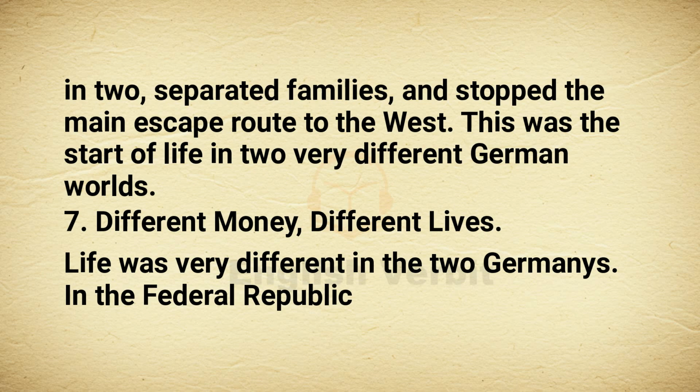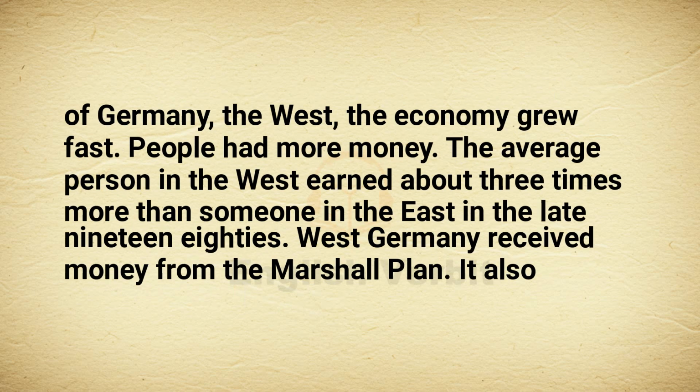7. Different money, different lives. Life was very different in the two Germanys. In the Federal Republic of Germany, the West, the economy grew fast. People had more money. The average person in the West earned about 3 times more than someone in the East in the late 1980s. West Germany received money from the Marshall Plan.